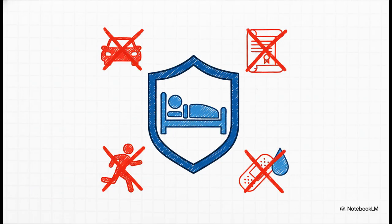So on the actual day of your surgery, the anesthesia is still working its way out of your system, so safety is everything. That means absolutely no driving. And you know what? It's probably best to avoid making any big life decisions either. Just rest, keep your activity to a minimum, and whatever you do, keep that surgical dressing on and keep it dry.